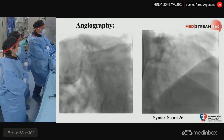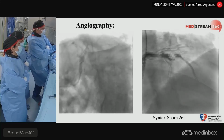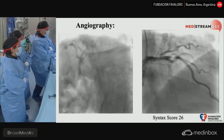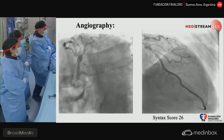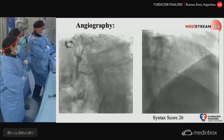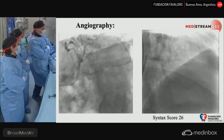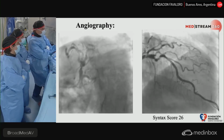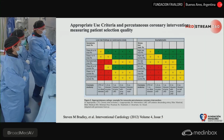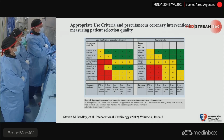Next. This is the spider view. Once again, this is a very tight stenosis on the proximal LAD, and then the bifurcation after the stenosis with these 2 diagonal branches. And on the right of the panel, you can see right cranial and oblique inclination, where we can observe a little bit better this very significant, calcified and tortuous proximal stenosis on the LAD. Next. So the SYNTAX score of this patient, Dr. Fava calculated as 26. Click, please.